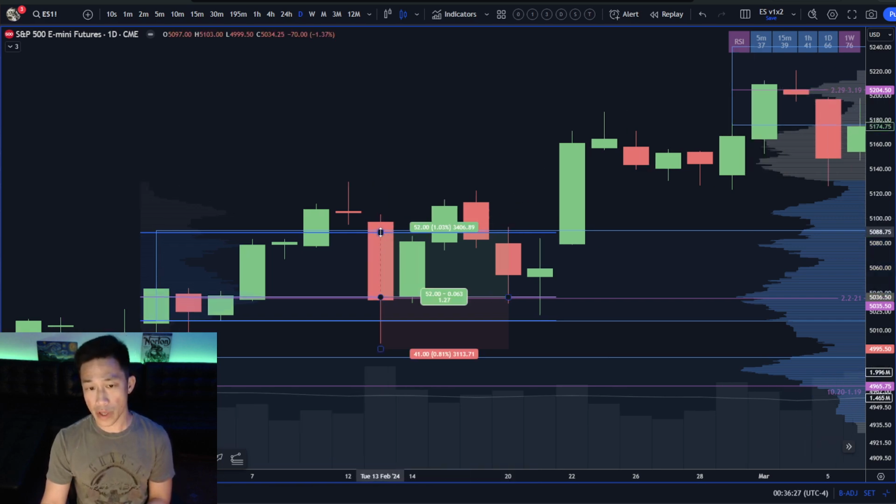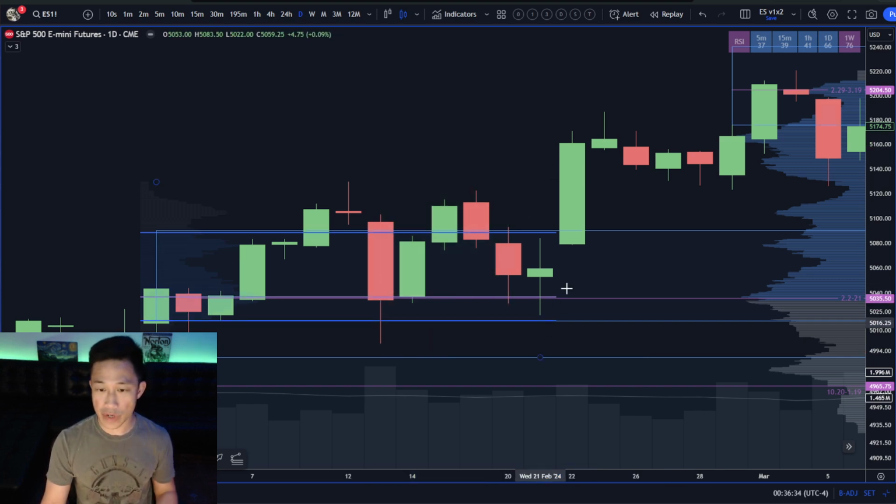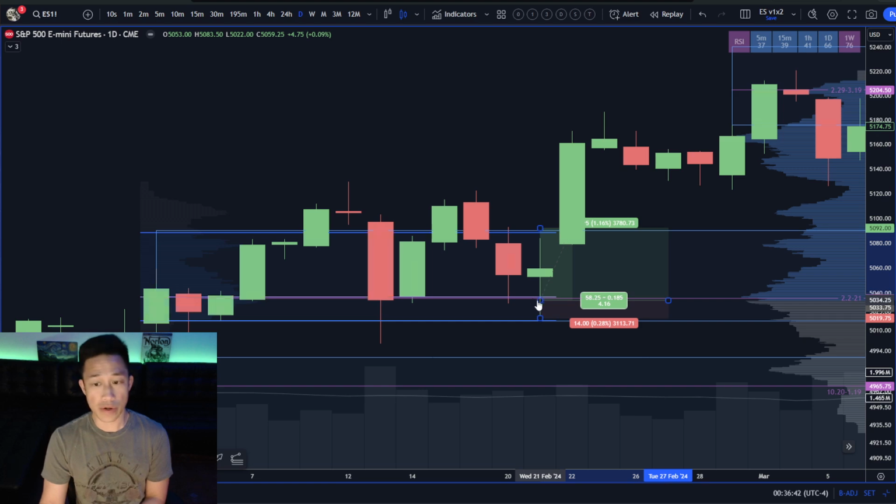Then obviously, if you chop it up there, you did get further follow through on this attempt, but if you did it here, the asymmetry is amazing just to get here, right? Just to get back to the value area high. Assuming this was a stop out, you're still probably fine, right? Like you just double that up or so, and you're still probably fine.